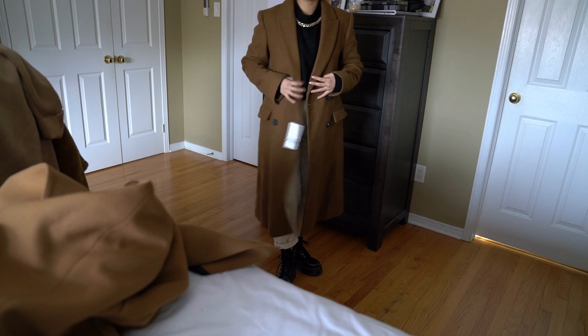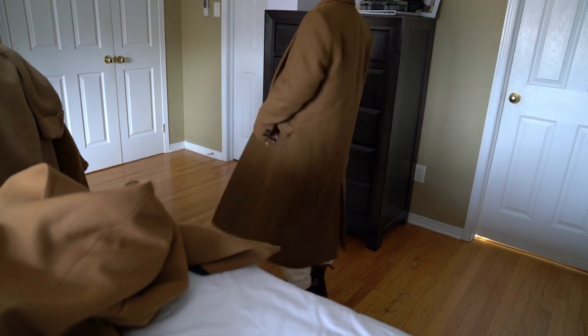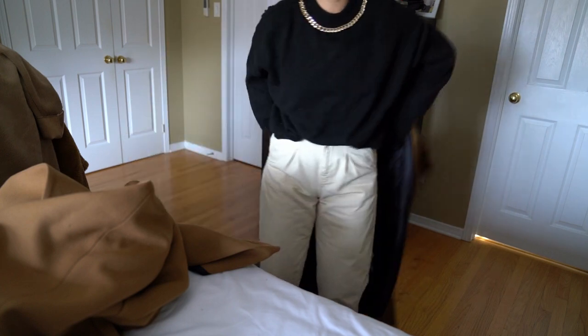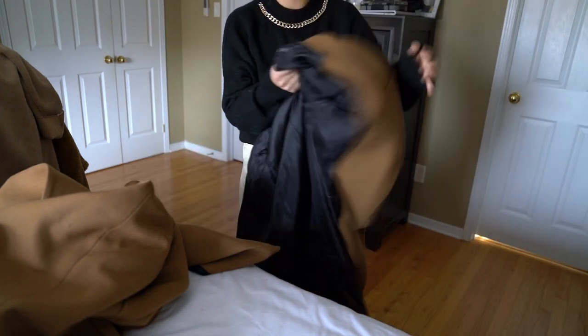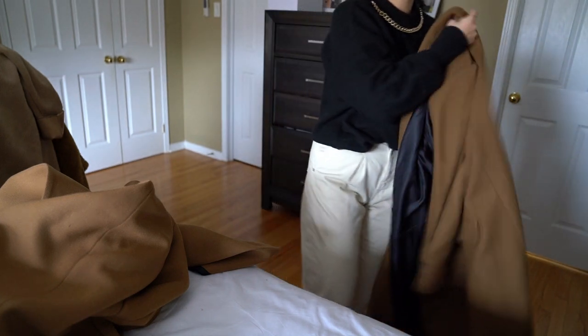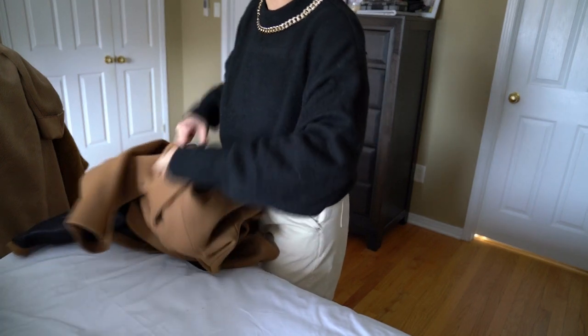Quality wise, it's nice, it's thick. You can tell it will keep you warm. Very easy color to pair with any outfit. Has nice lining, and you can tell it doesn't give you that crazy static, electric shock in the winter, which is always something I look for. I don't like the stuff that's going to shock you every time you put it on. So both of these, I would highly recommend.